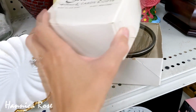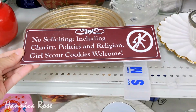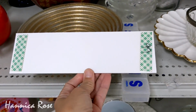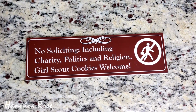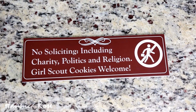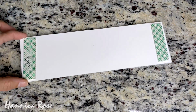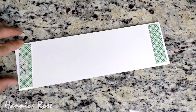So the only thing that I purchased at Goodwill today was this sign right here, and it was 99 cents. And it says, "No soliciting, including charity, politics, and religion, but Girl Scout cookies are welcome." I thought this was hilarious, and I have seen similar signs before on people's houses, and I always wanted one, but I did decide to give this one to my parents. And it even has the command strip sticky things on the back, so all they have to do is stick it to their front door.